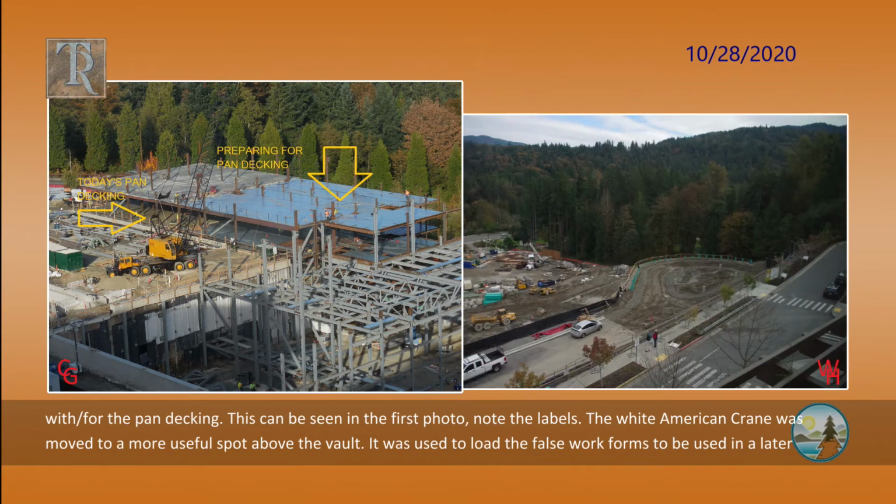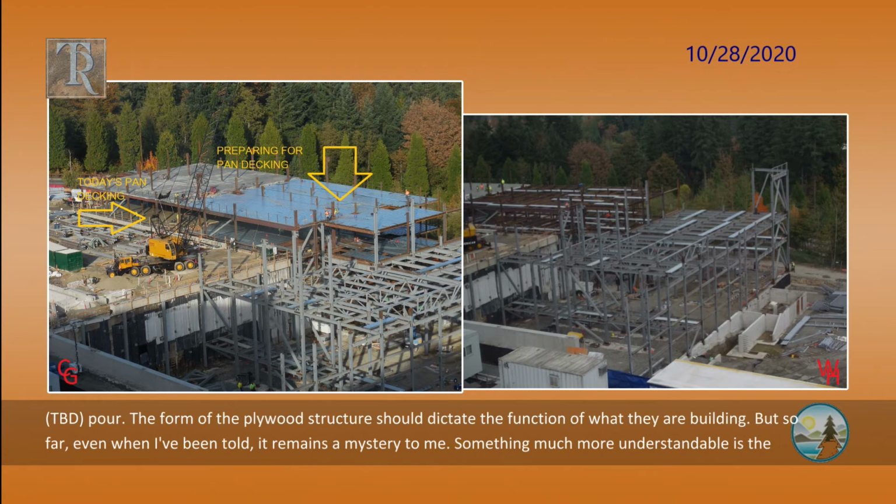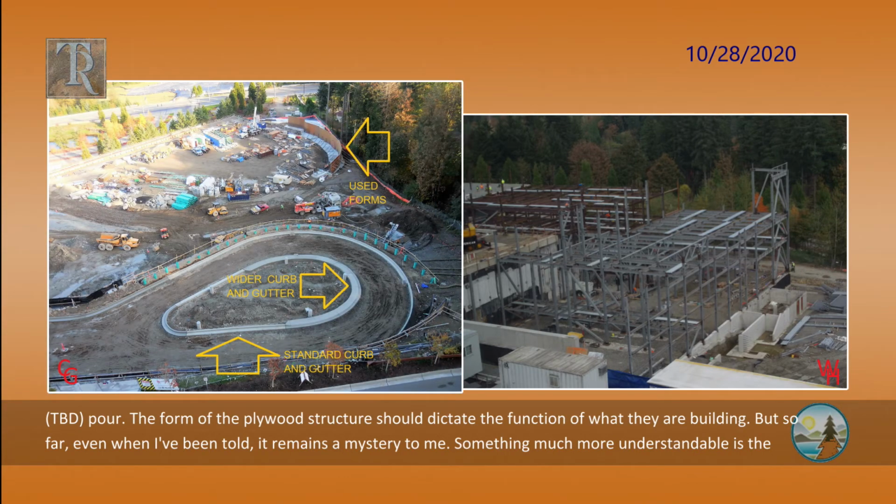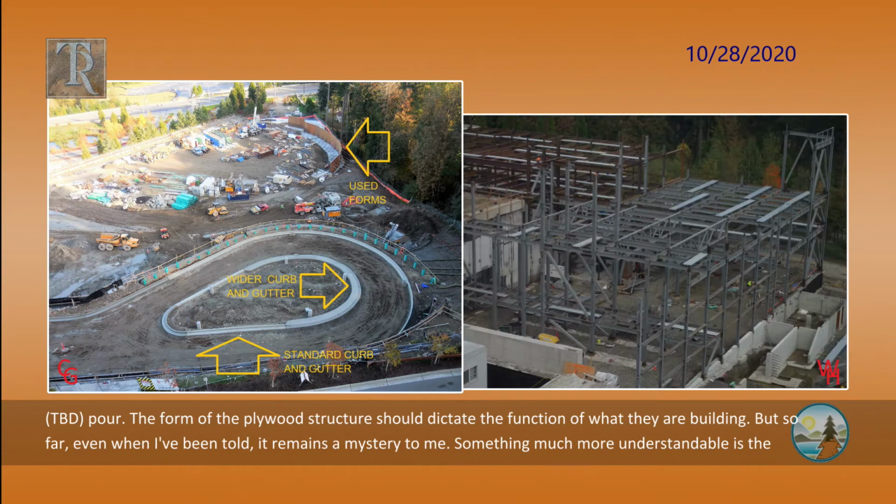labels. The white American crane was moved to a more useful spot above the vault. It was used to load the false work forms to be used in a later to be determined pour. The form of the plywood structure should dictate the function of what they are building. But so far, even when I've been told, it remains a mystery to me.